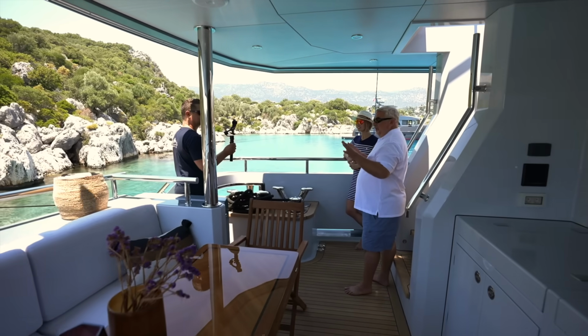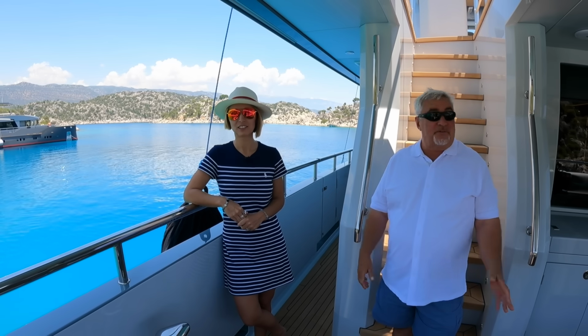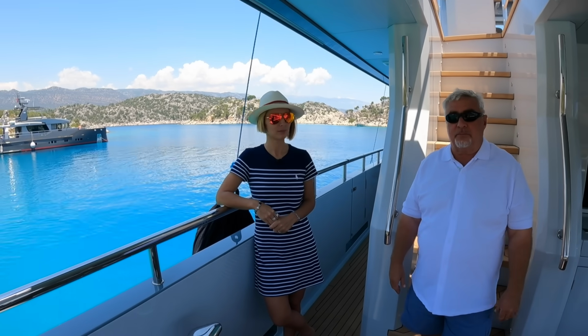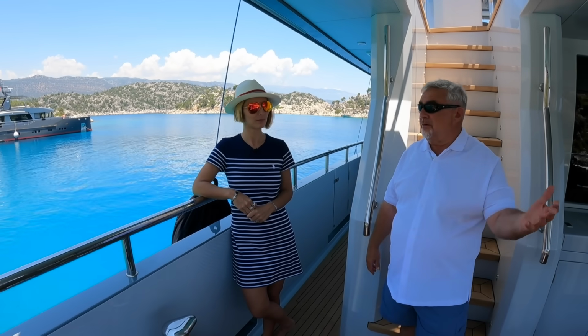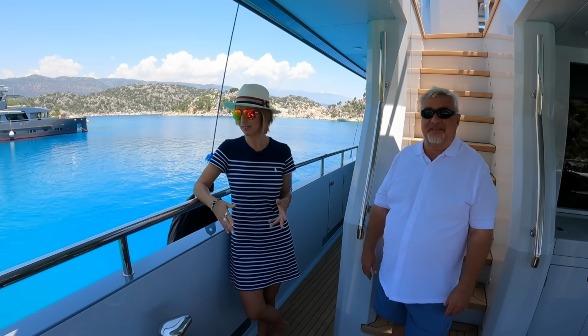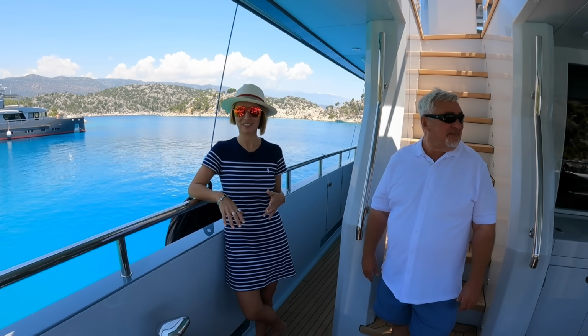Most of the time when we anchor here, we anchor this way. It's very safe. You have 2 lines and 2 anchors out. Wind is not a problem and you're close to the shore. And here's your swimming pool around. Yeah, and as you guys can tell, it doesn't move. Nothing moves. It's incredible.